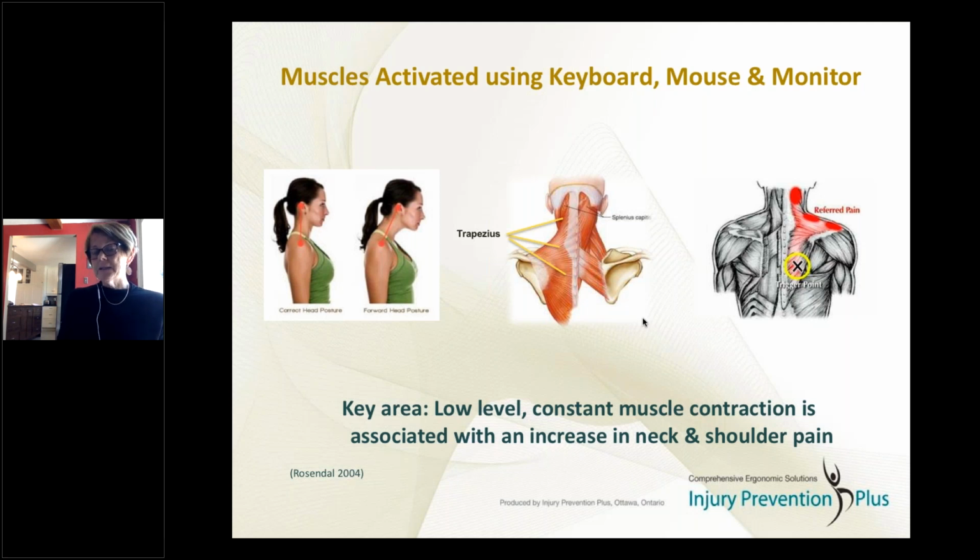Now on the right-hand side, you see a picture where there's some little red dots and a big X, and those are trigger points within that trapezius and the splenius capitis muscle where we tend to get sore. If you take your hand now and on one side of your neck, press on some of those spots, I think you'll find that there are some tender spots in there that can become worse with those head forward postures. So that's just to give you a little bit of an insight into what's going on inside.